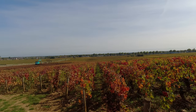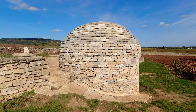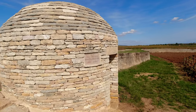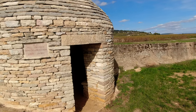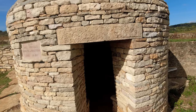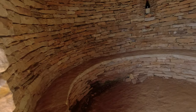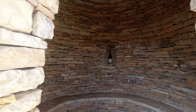So this kind of looks like the trulli that we saw down in Puglia a bit. But looks like there might be a door. Domain, yeah, it's a domain. So it just looks like a place you can sit. No, it's just a little, and there's an empty bottle of wine in there.